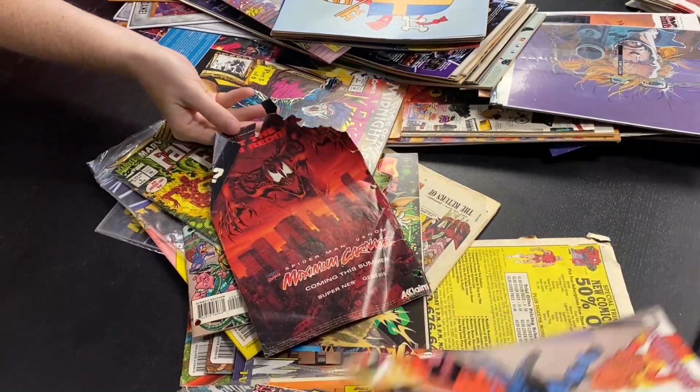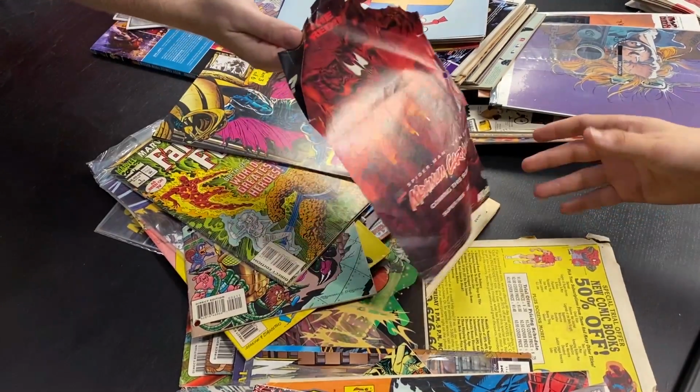Oh, I wish we had one of these comic books here. We actually had the Maximum Carnage comic book. That is worth a pretty penny. What we have here is an ad for it of another comic book. A 3-hole punch single page.